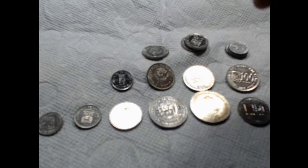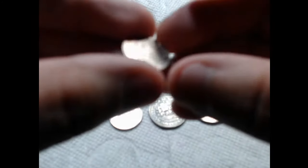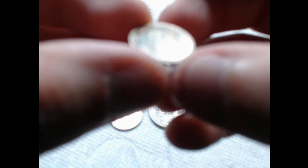So this is a mix of coins that I picked up from eBay, and the years range from 1965 all the way up to 2002. So there's a good mix, a good variety of different denominations and different types, different designs and everything. So let's jump right into it. This first coin is a 25 centimos. Again, these are all Venezuelan coins.